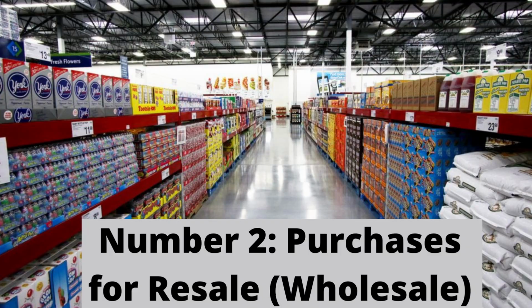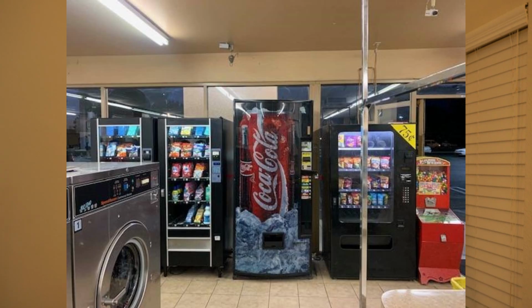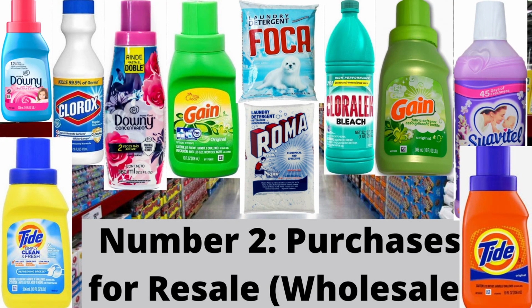Number 2 is going to be purchases for resale. And I like to break these up into 2 categories, consumables and non-consumables. Consumables are going to be your snacks and soda. Many laundromats have soda machines or snack vending machines. Some laundromats have a whole row of vending machines. Non-consumables are going to be your detergents. They can be boxed, bottled, bleach, trash bags, whatever it is really.